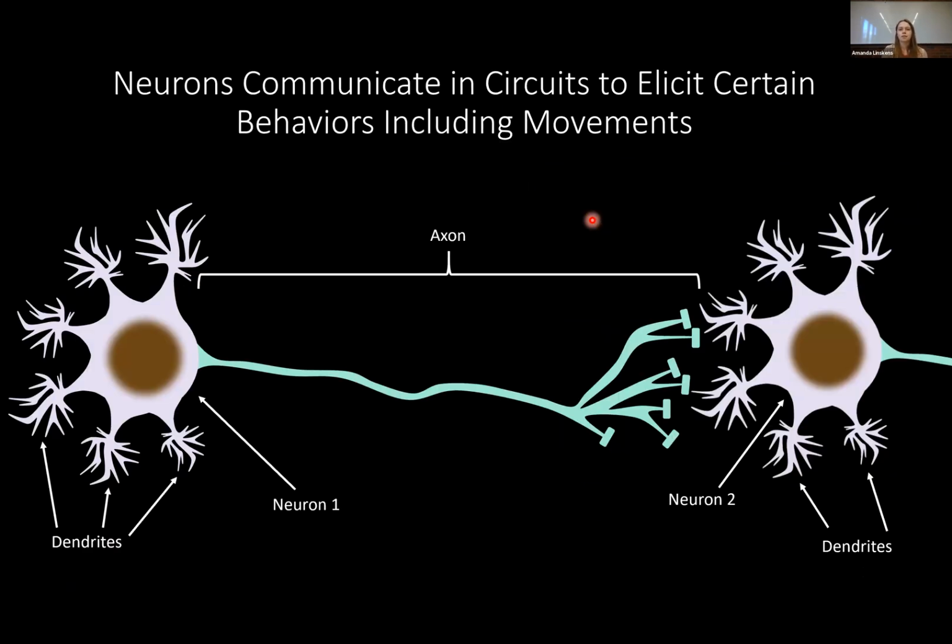So neurons are very important for complex life, and the neurons specifically are important for eliciting certain behaviors, and in this case, such as movements. So like moving your hands or walking or throwing an object or something. And so in order for these neurons to elicit this assigned function, they need to be able to communicate with each other somehow. And so this is usually done through circuitries.